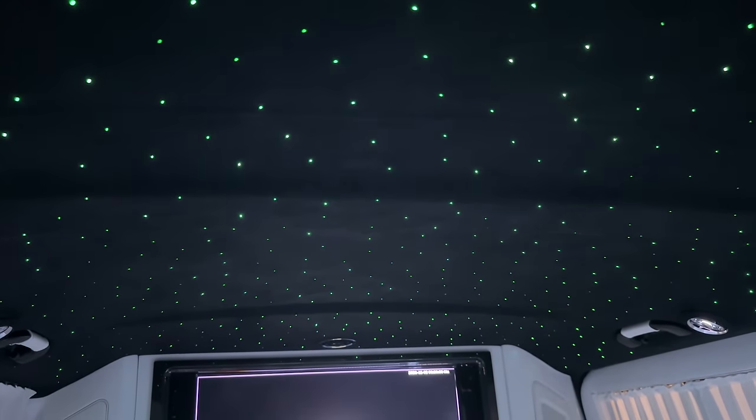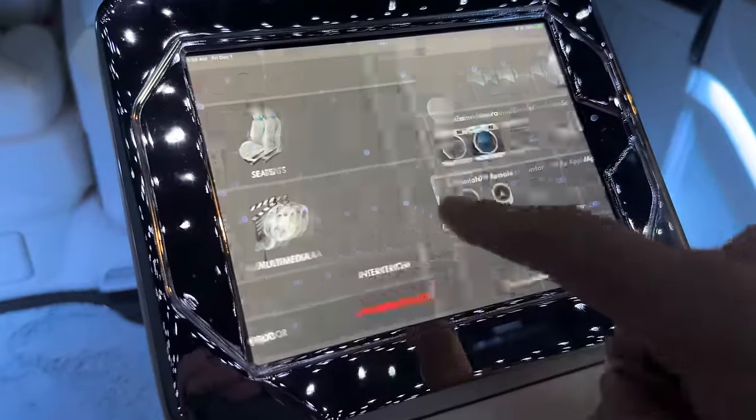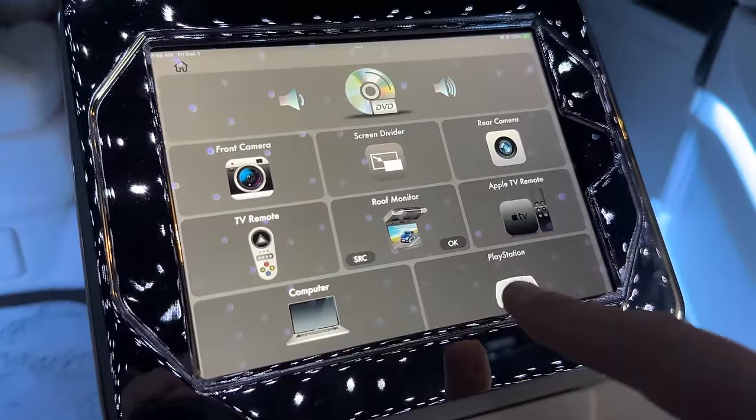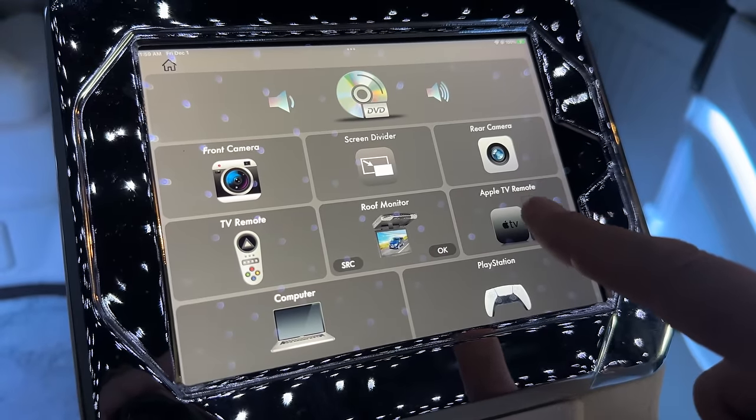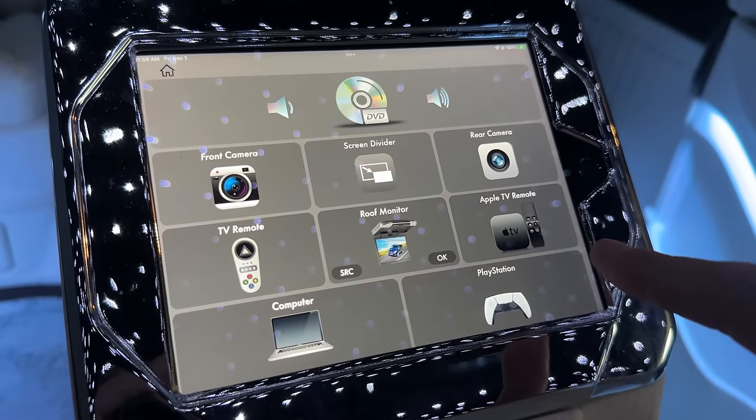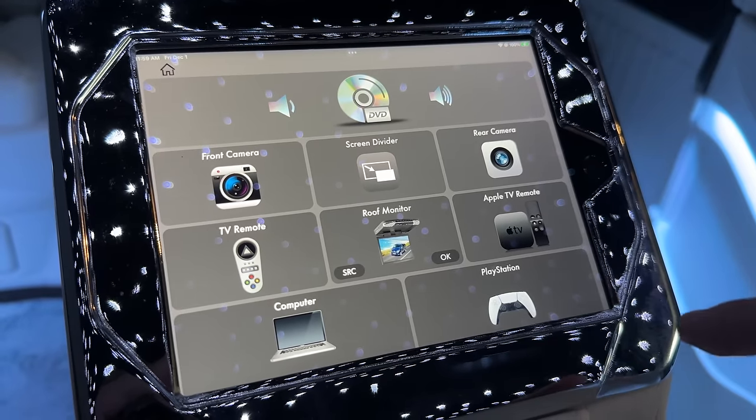And by the way, going back to the app and the screen, you can use it to also adjust your media controls. So exactly what you're seeing in any given moment. You can put on the TV, the PlayStation, as you can see, music. You can even pull up vehicle cameras front and rear if you want to like monitor the road while you're sitting in the back seat for some reason.